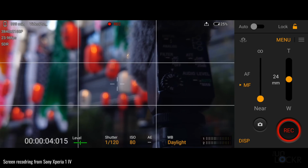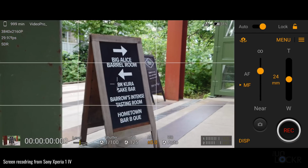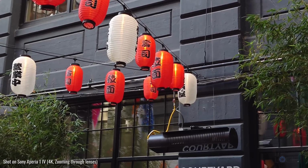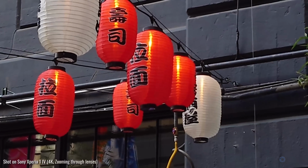You can even easily rack focus, as in move the focus manually from one subject to another, or lock it at a specific distance. And you can also zoom using a slider, which is a lot smoother than other devices pinching to zoom, or even using the volume rocker. And honestly, for me, even just that manual focus, like that level of control, is amazing. It's something I've wanted on every phone, honestly, as far as video is concerned.